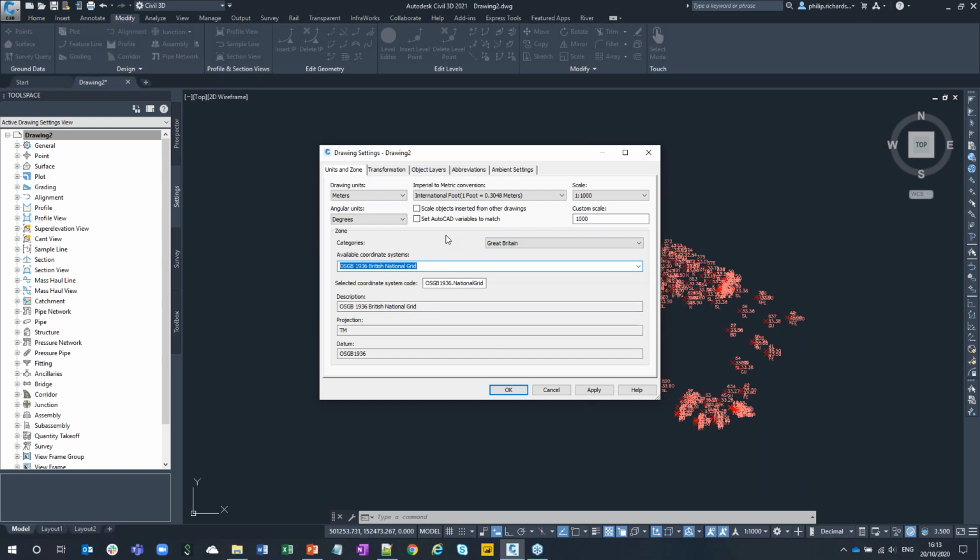If your employer, such as Highways England, have a requirement where you might need to transform data, this is the beginning of the process where you're going to do that. We're not going to go into transforming data today. We're just going to look at how we can process line work and speed up the building of the model.